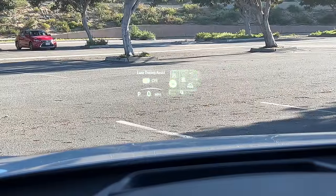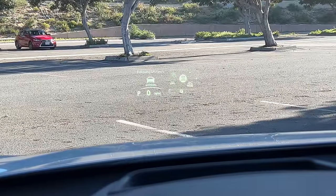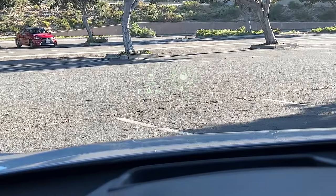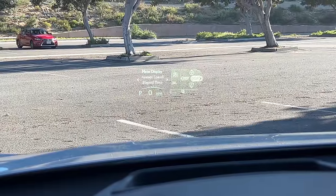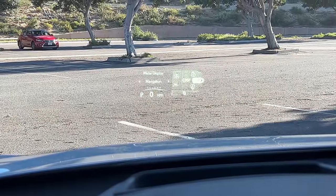So you do have a lot of information projected onto the windshield ahead of you, directly in your line of sight, just not all that much in the gauge cluster screen. To me, the heads-up display doesn't entirely make up for the lack of stuff in the gauge screen, but it does help, because there's a lot of stuff that you're directly seeing in that heads-up display projection.